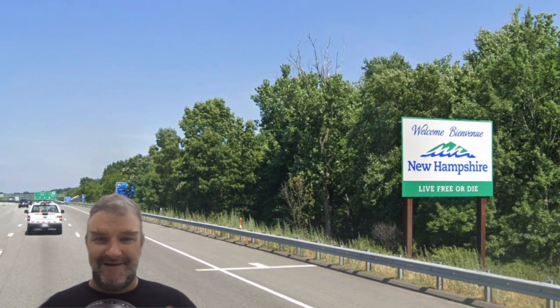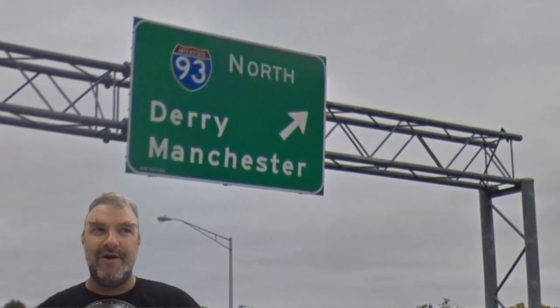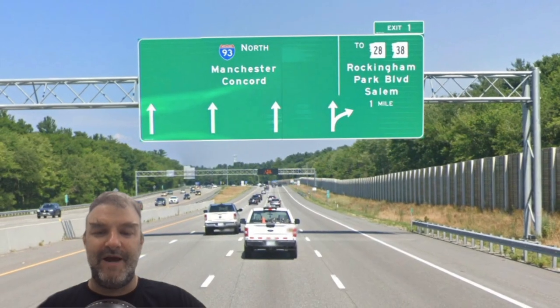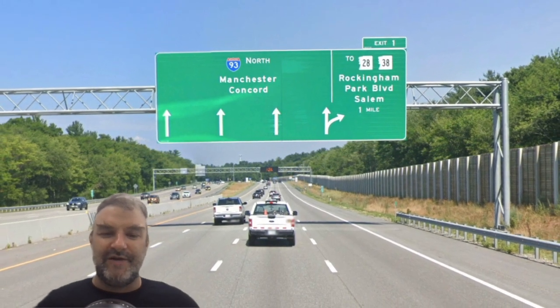Live free or die. Right on. We get 93 North Derry and Manchester once we are in New Hampshire. So Concord goes away and we get Derry on there for some reason. But now on this big overhead sign we get Manchester and Concord. So I feel like that's what Massachusetts should have been doing the whole time.